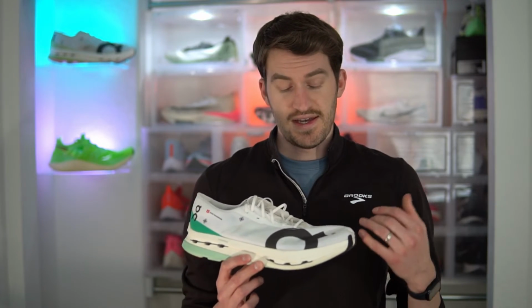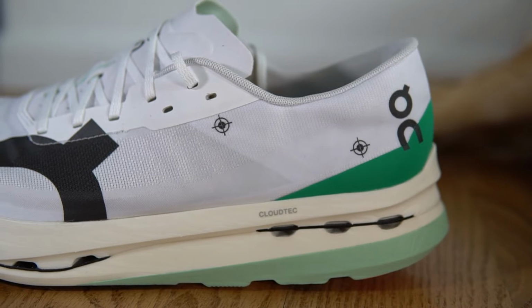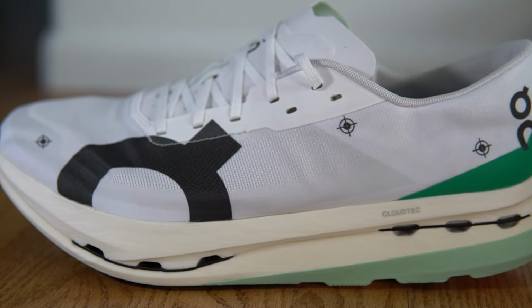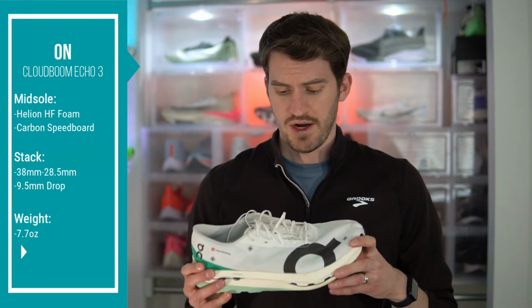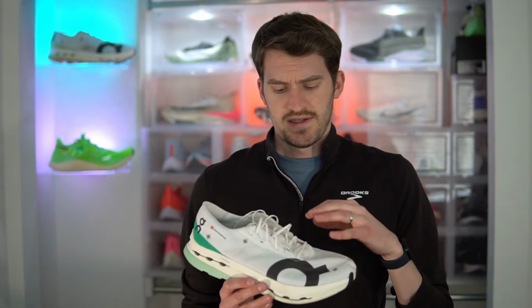And finally, we have the On Cloudboom Echo 3, and this again is their first shoe with PEBA, a real super shoe. So this uses Helion HF, I believe is what they call it, and that is just their PEBA foam compound. It has the carbon fiber plates or Speedboard in there as well. Very nice, lightweight, minimal upper. Again, kind of similar to the Vaporfly Next Percent 3.